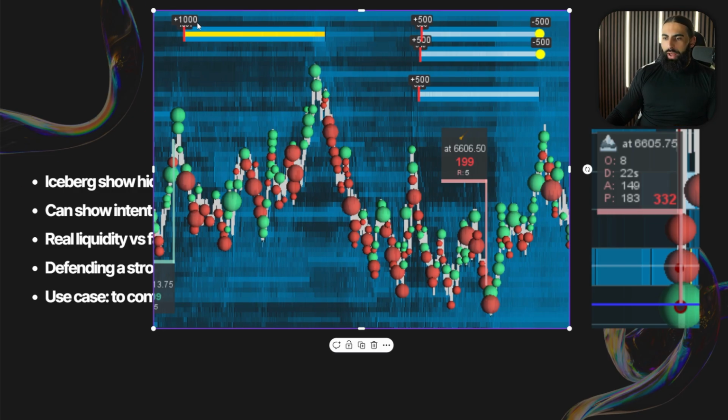Yeah, as we can see right here, we have a plus 1,000 contract orders added, and then price started gravitating towards it, as you can see, and then it got pulled and it immediately reversed. Funny enough, right? Which is also a good sign to read. Once again, I want to put this into contrast. Normally, you're on a candlestick chart, right? You see price going up, and then it randomly goes down. Here I can make sense of it. I can say, oh yeah, the orders got pulled, and immediately price decided to just go back.